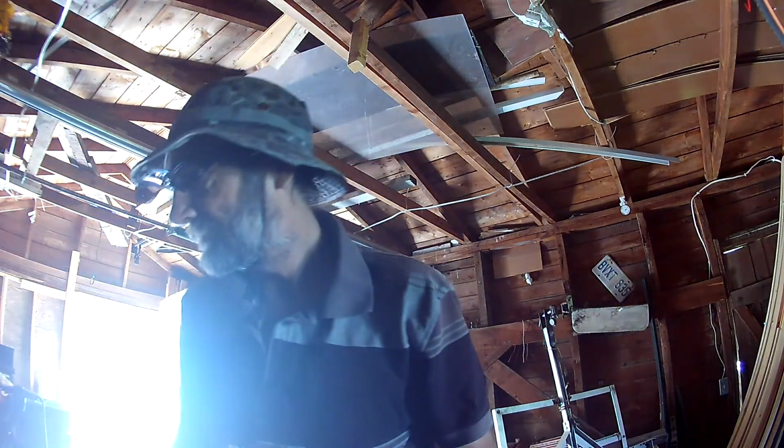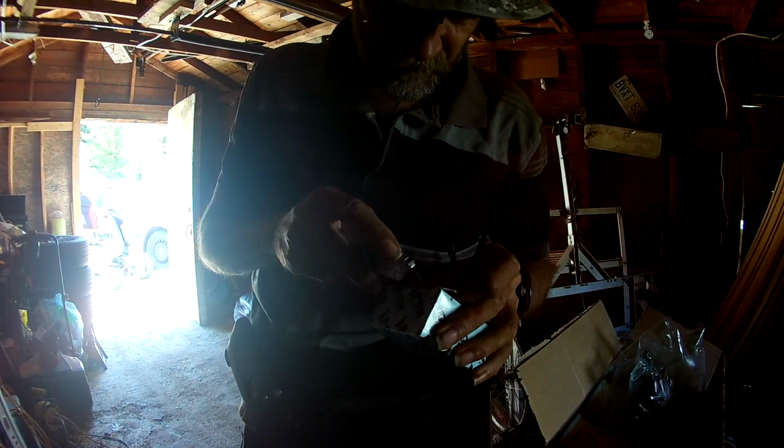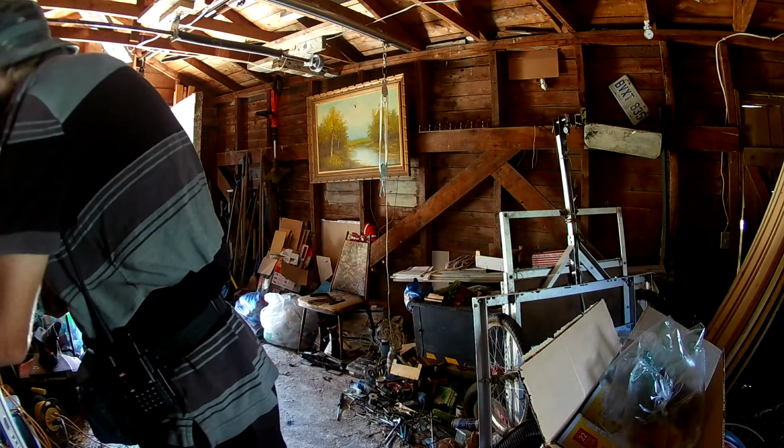Apparently it was 6. I don't know if I had some left over from before. But apparently there's 6 left in the box. And I'm a little bit concerned. It's the right one, 6002.